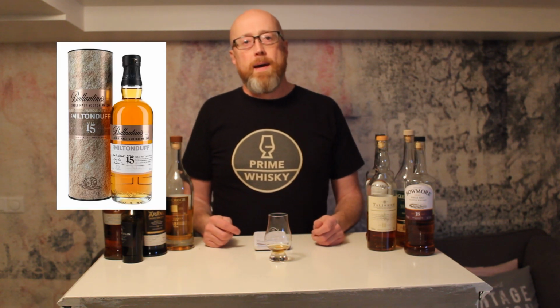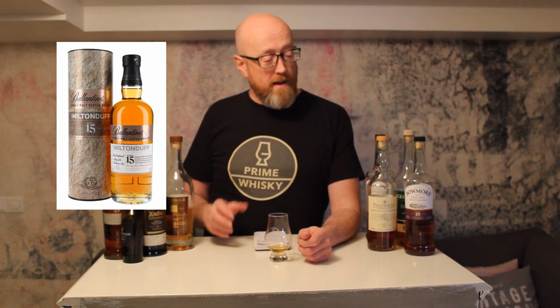Number 5 on my list of beginner's whiskey has to be the Miltonduff 15-year-old. You have it up here. I drank 2 bottles already, but I have none at the moment. It's a 15-year-old single malt Scotch whiskey that's only available here in Sweden. It's about 40 euros, or in the States about 42 US dollars. I think you get a lot of dram for the money. So Miltonduff 15-year-old is number 5 on my list for beginner's whiskey.